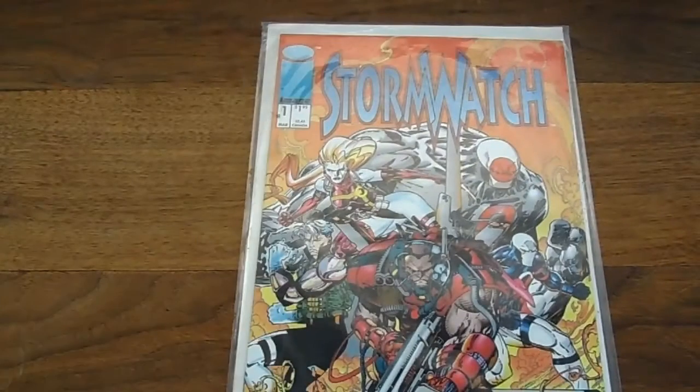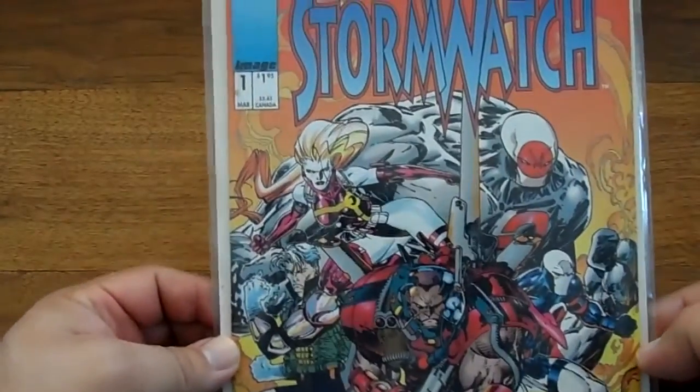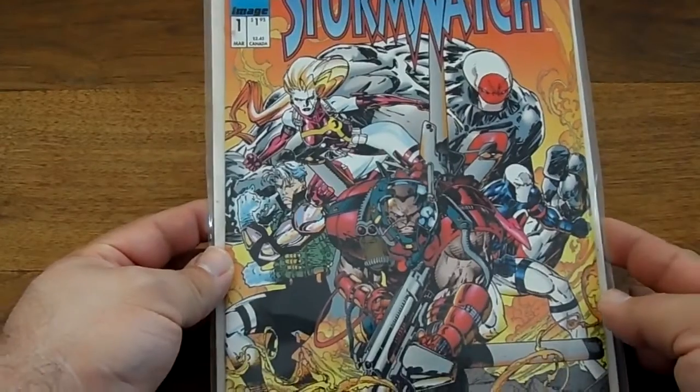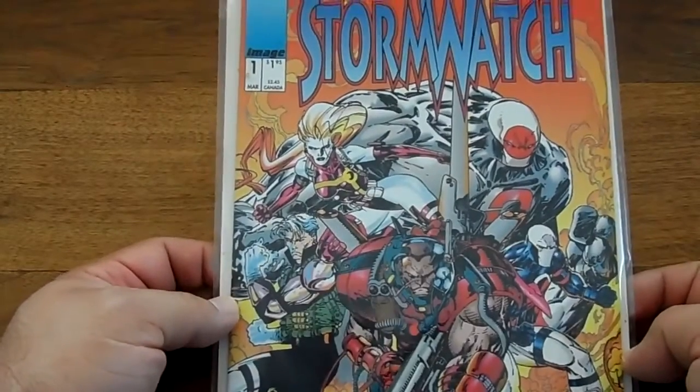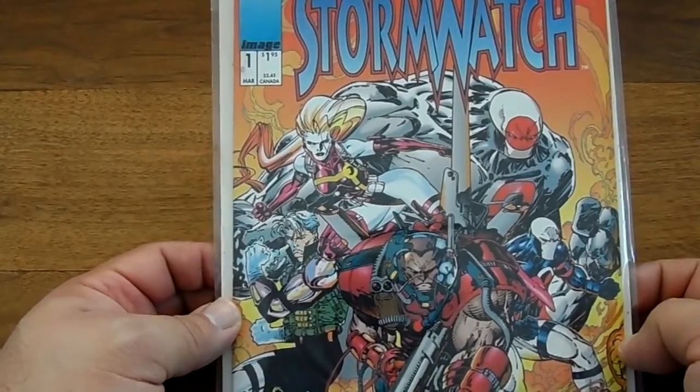Let's see, what else do we got? More Image. Remember, Stormwatch number one. I never collected anything beyond these number ones. I don't even know if these comics are still around. Yeah. Remember, I just wanted these because it was Image and they were number ones.